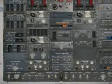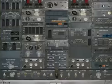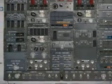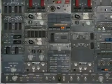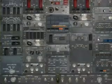Okay, just gonna run a few tests. Mainly, actually, just to show a friend of mine the new lights.